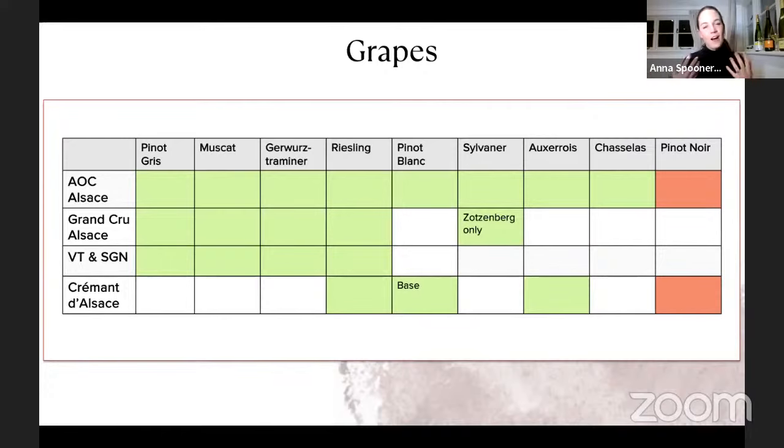So as you see, I find it much easier. There's a lot of sort of Germanic regiment almost. I know that the AOC is a French one invented by the French, but you can sort of see the systematic approach to saying, hey, these are the grapes that grow best here. Let's assume that only these four count. Grand Cru Alsace is also tiny, so it makes up only 4% of production. Very, very small.